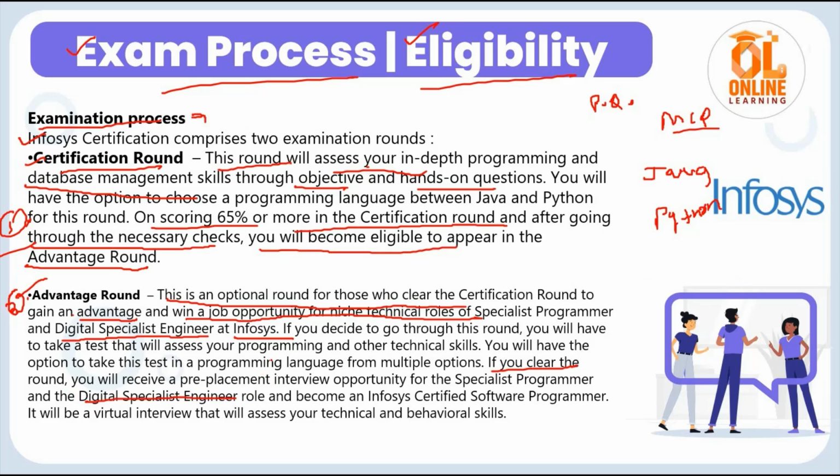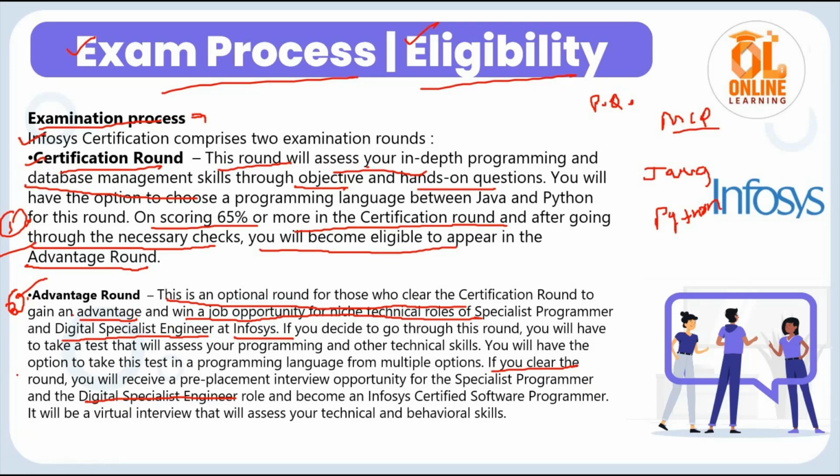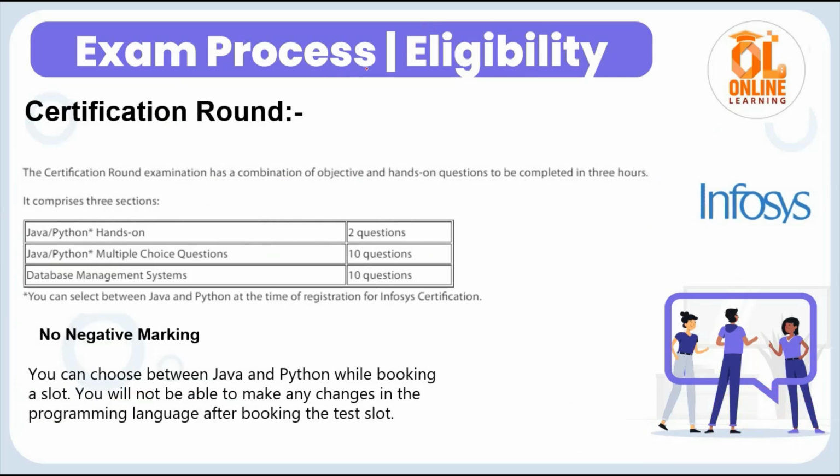One important point I have to mention: if you do not opt for the advantage round, or if you clear the certification round but do not clear the advantage round, you still have an opportunity for the system engineer interview. You have an interview opportunity for the system engineer role. So this is the process.